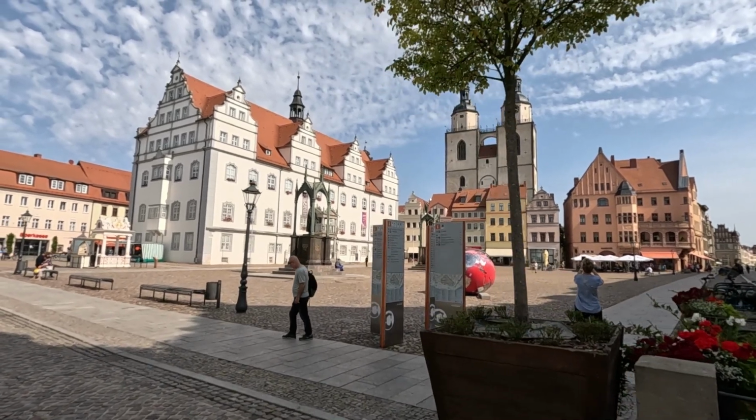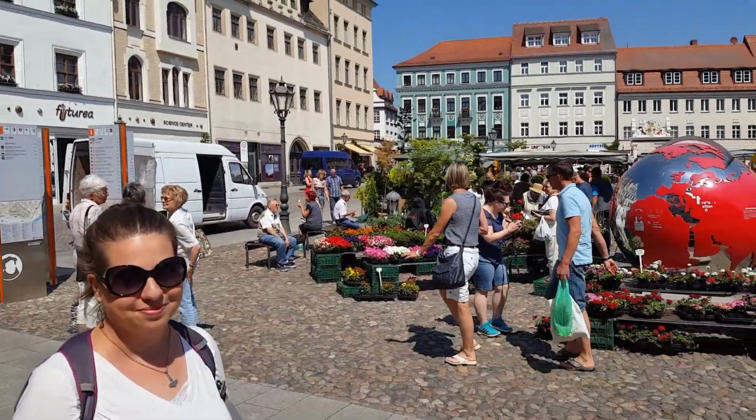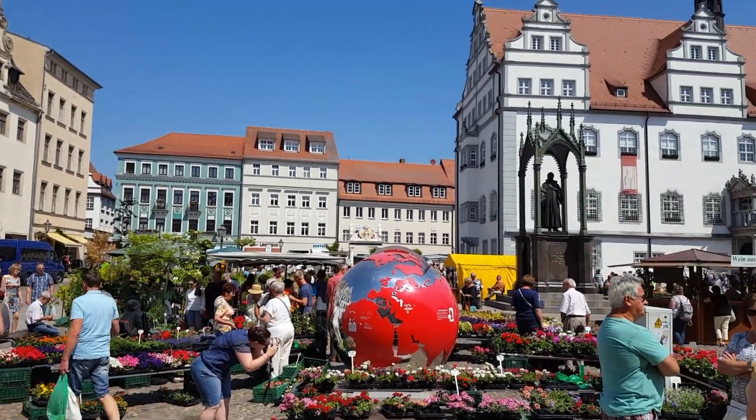That's interesting. See a pop-up beer fest here. When we came here before, there was like a market all along this square.